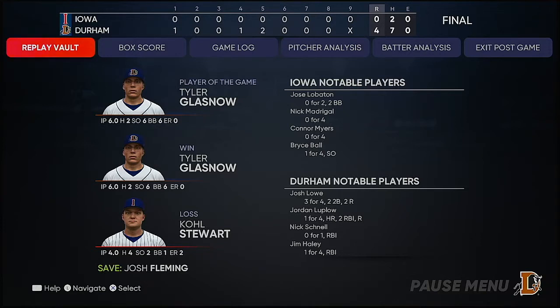Here now is our final line score. First for the victorious Bulls. Four runs, seven hits, no errors. They left four men on base. For Iowa, no runs on only two hits. No errors. They left seven men on base. Time of the ball game, 2 hours and 37 minutes.